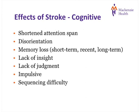To help them, you want to, as I said, just get rid of any distractions, and you want to make sure that any instructions given are really simple initially, and you want to focus on only one thing at a time. Another one is disorientation. So they may not know where they are, they may not know what month it is, they may not know people. Most commonly, it's place that goes first.